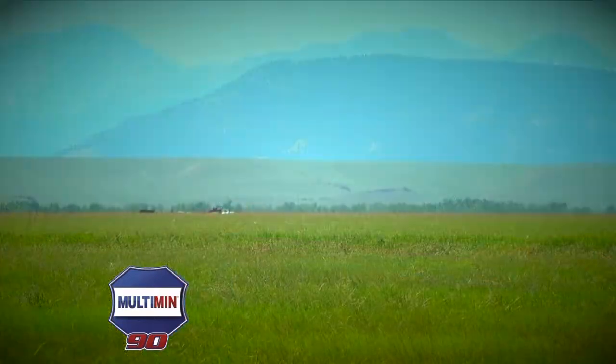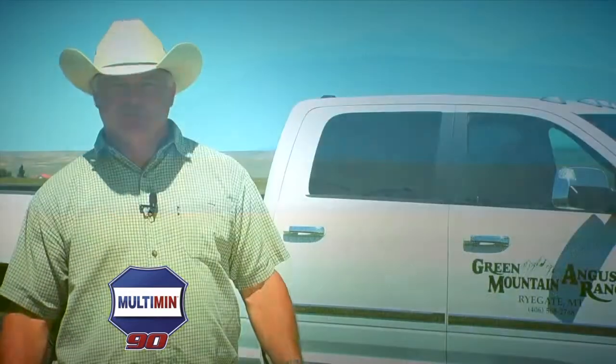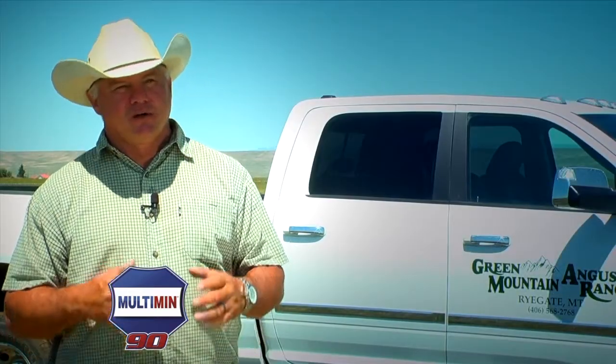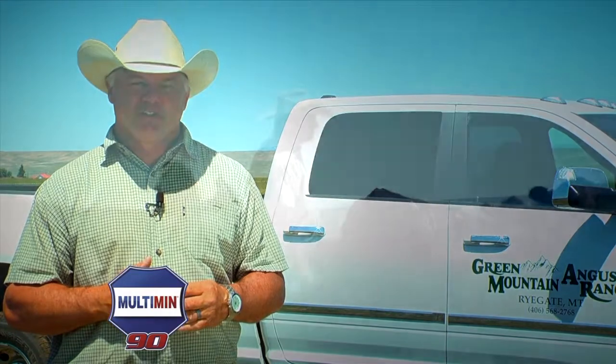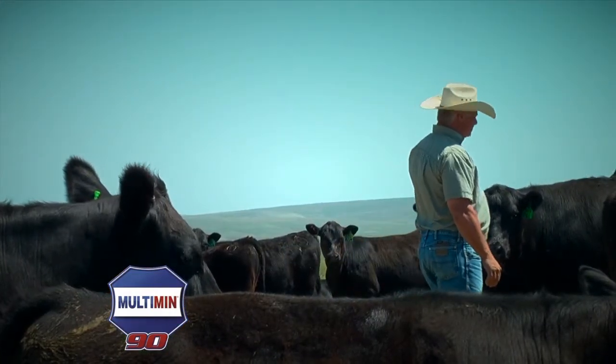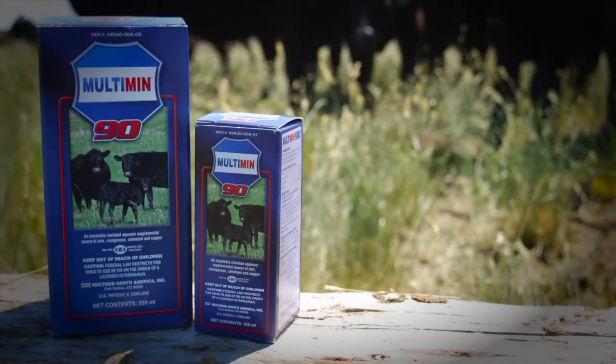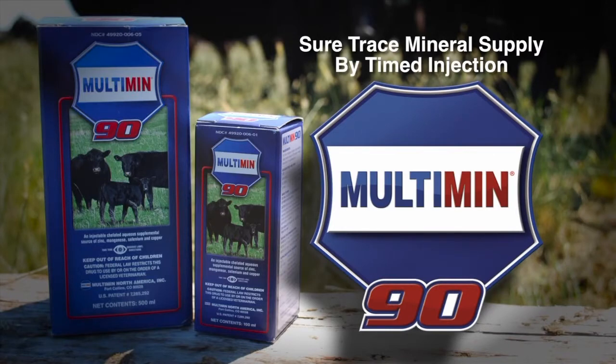immune system. In our particular operation, we lease a lot of pasture, so it's real important for these cattle to stay healthy. We don't get the opportunity to check them like we'd like to. The least sickness, the least foot rot we have, the better off we are. So with the use of Multimin, that's two of the big benefits we've seen. Healthier cattle, less maintenance.